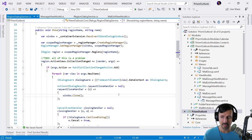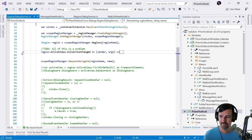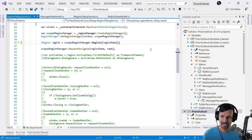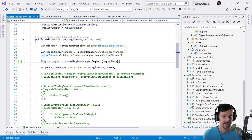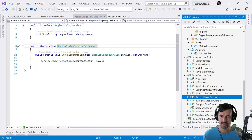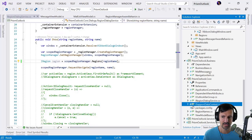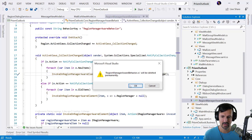But today, I have decided that we are going to abandon trying to solve all the navigation problems in a region dialog. I'm gonna back out everything I did for that, because it doesn't apply to what we're doing in this app. In this specific app, we don't need that functionality. So I'm just gonna remove all this stuff: IRegionManagerAware. We don't need that in this app. So I will remove the region manager aware behavior. Don't need that.